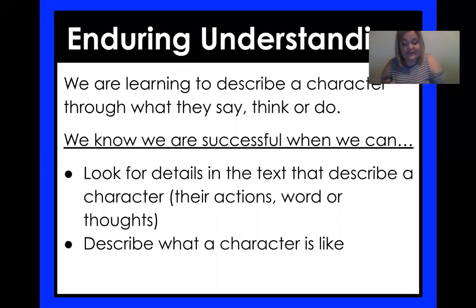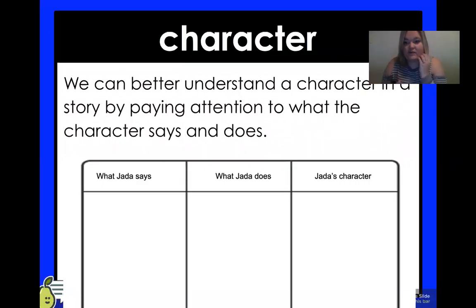Our enduring understanding for today: we are learning to describe a character through what they say, think, or do. We know we are successful when we can look for details in the text that describe a character, so through what they do, what they say, or what they're thinking. Then we're going to describe what that character is like. So we're going to take those examples and infer, or tell the other people, what is this character like? We're going to do that today through this graphic organizer.